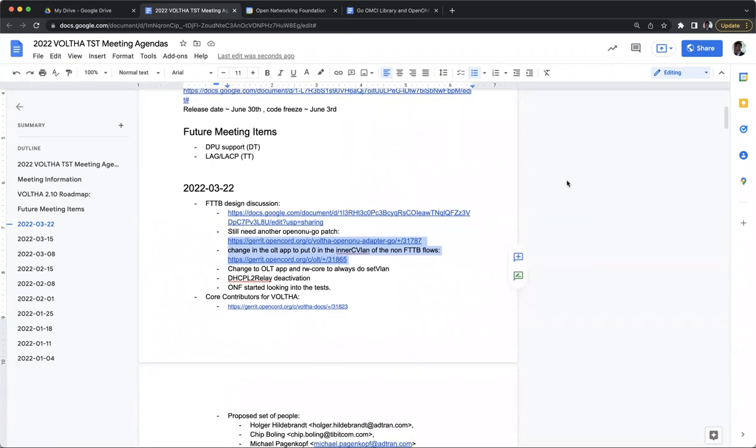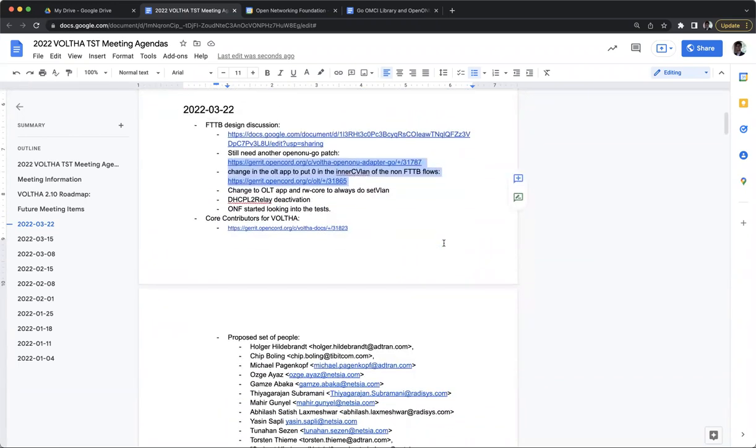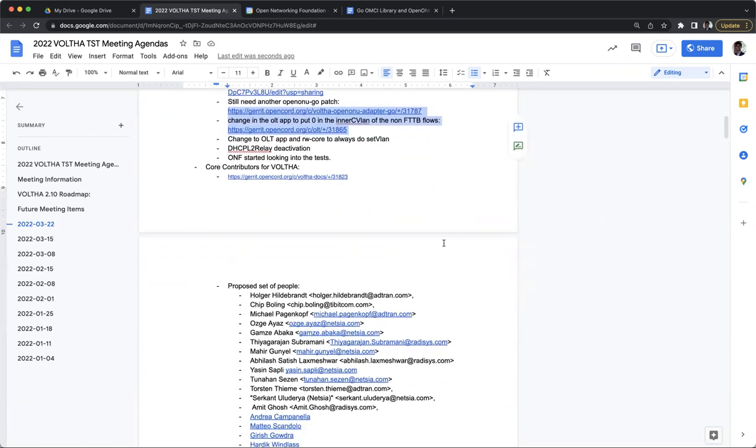Okay, so next up is a little bit of a different topic. It's not a technical topic, but it's something that we at ONF felt was about time we did, and we're probably a little bit late in doing this. At this point in time, the only people that have +2 merge capabilities are a very small set of people, mainly all ONF people.